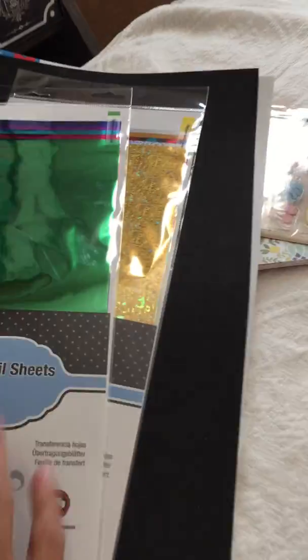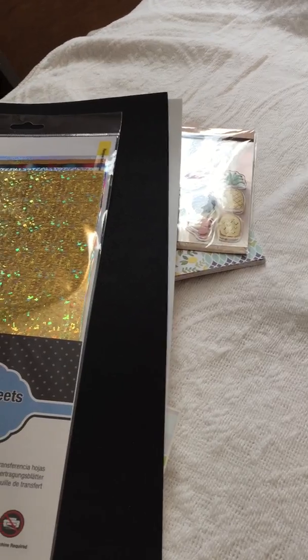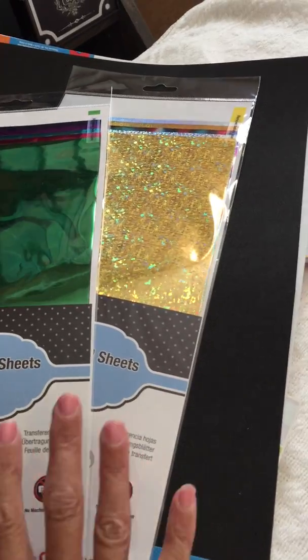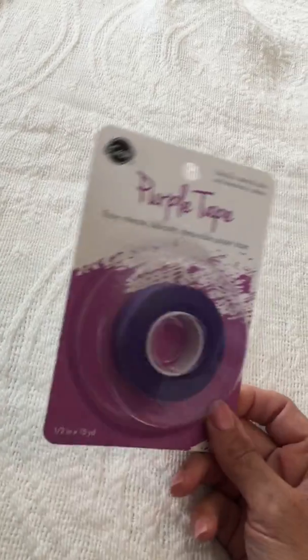And I don't have a laminator. I'm going to try to use it with just, you know how you do all kinds of other ways with glue pen and double-sided tape and all kinds of stuff you can do. Even alcohol inks and let it partially dry and then rub it down. I've seen a lot of cool things like that. So, purple tape. This is one thing that was not around when I was crafting last. So I'm excited to have that.